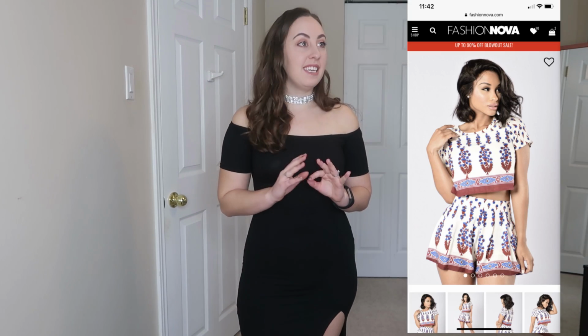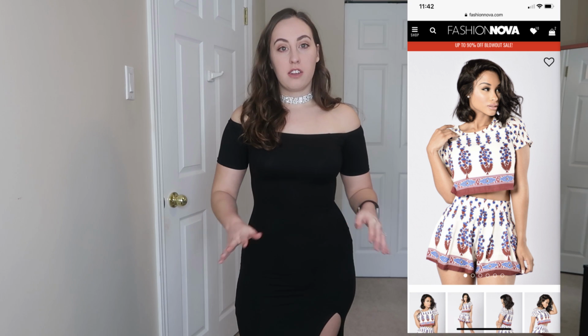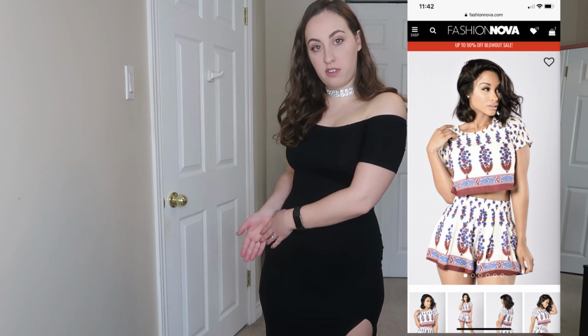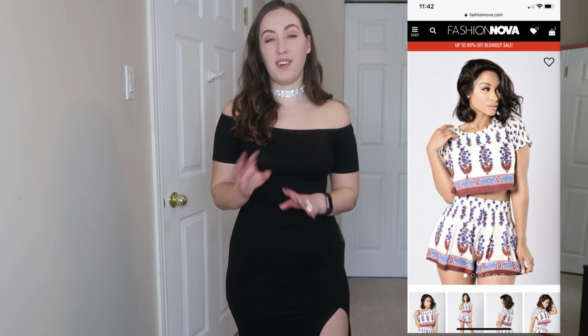The one other thing that I did order, I ordered two other things. One of them was a set, and it was so cute, and I'll insert a picture of it here, but it did not fit me properly at all. I got a size small, that's my usual size. The shorts were way too big. I could zip them up and stick both of my arms in the sides, and it still would have been too big, which is very odd.